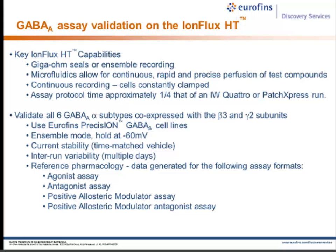So we have validated all 6 GABAA alpha subtypes co-expressed with the beta-3 and gamma-2 subunits on the IonFlux using our Eurofins Precision GABAA cell line. The experiments were run in ensemble mode with the cells clamped at minus 60 millivolts. And we looked at current stability over time in the form of a time-matched vehicle. Looked at inter-run variability by running the same experiment over multiple days and comparing the IC50 or EC50 values. And also generated data for reference pharmacology in agonist, antagonist, positive allosteric modulator, and positive allosteric modulator antagonist assays.